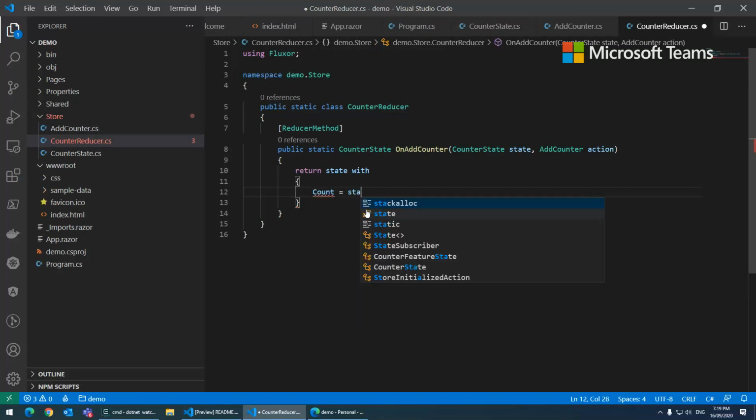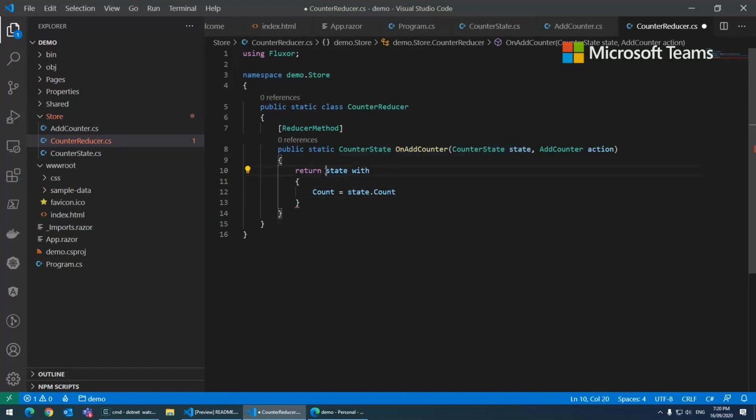So for example, this count, I will read the previous count. Now when I use state with, this will duplicate the state with the count parameter set to this value. The other field values will remain the same. The one thing that changes is only the count. And one nice thing is that this will duplicate the record, the data class, without any connection to the original class, which is very powerful. Just a simple reference copy is the whole copy.